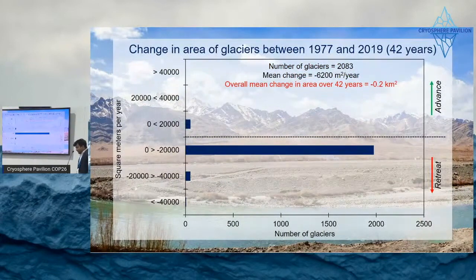This trend of change in the length of the glaciers is similar to the change in their surface area as well. Out of the more than 2,000 glaciers that we mapped, around 1,900 experienced areal loss of 20,000 square meters per year. Again, if we put it in perspective, on average, it is a loss of 0.2 square kilometers for glaciers with a size of around 2 or 3 square kilometers, which is quite significant.